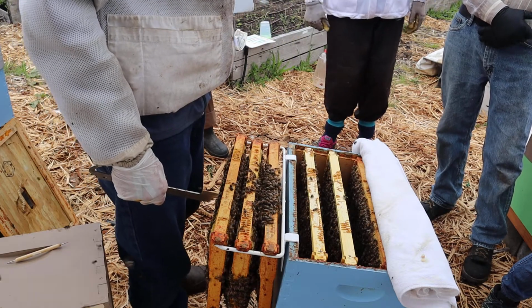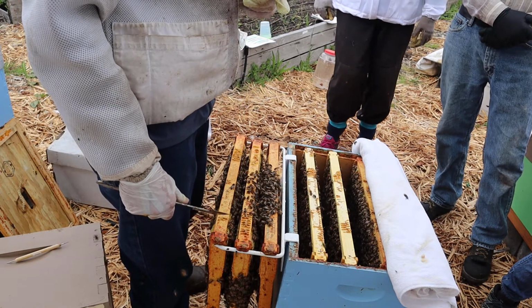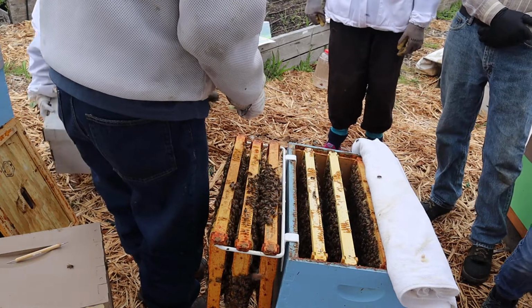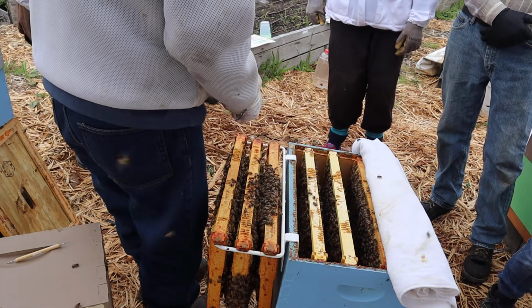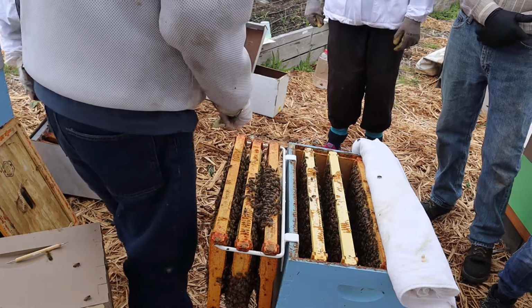Bee colonies are weird because the parents leave home and the kids get the house. Yeah. Okay, I got it. So they raise the new queen, and the new queen stays, and the old queen leaves with the bees.